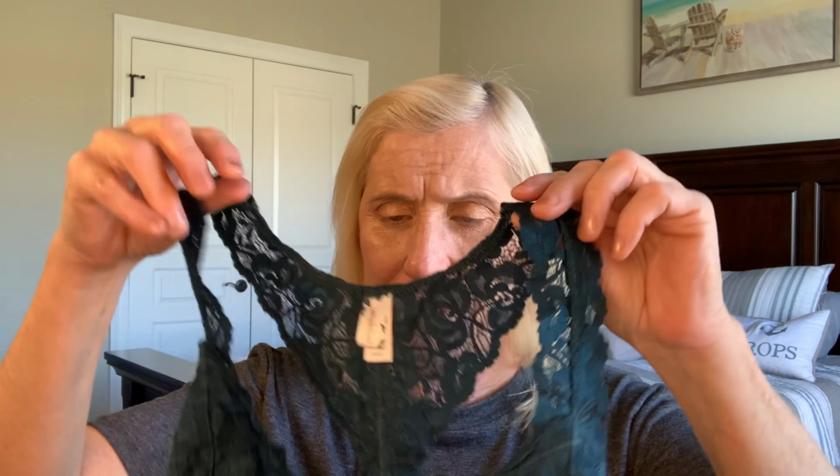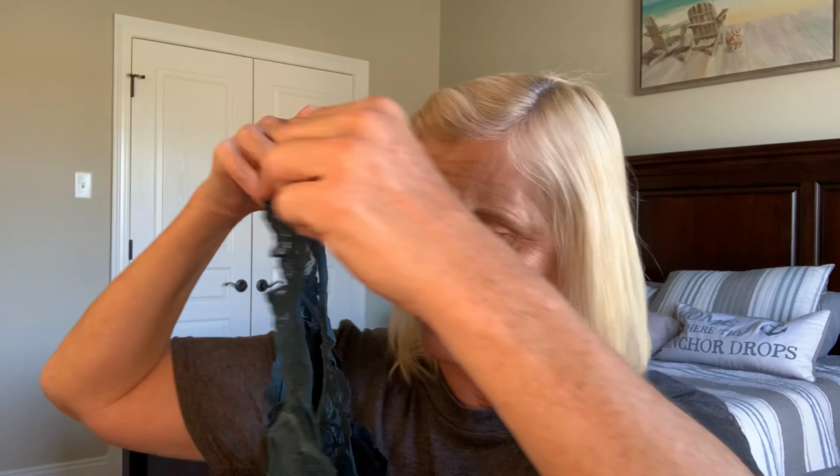And this is just beautiful. I keep picking it up to look at it because I just think it's beautiful. I can't wait to start wearing these.